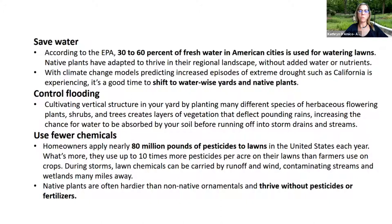I have not watered one time yet this year. Everything in those demonstration gardens is blooming. It's growing like crazy, and it has been really dry. So I was really pleasantly surprised to see that they are adapted and they're established and they're doing really, really well.